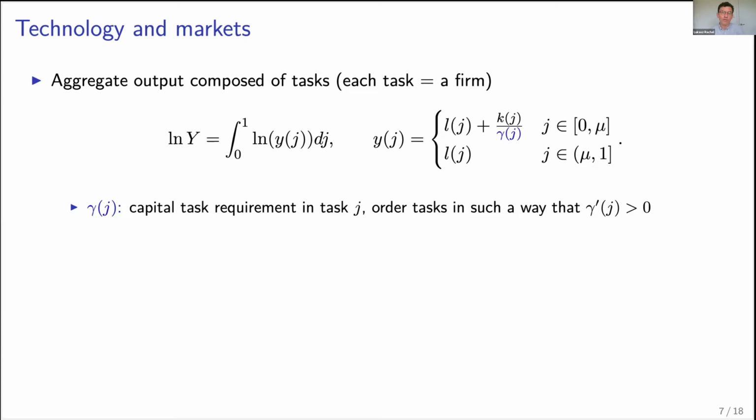Anyway, all the tasks can be produced by workers, but some tasks between zero and mu can also be produced by capital. And so these are the technologically automated tasks. Gamma J is going to be an important object here, as the capital task requirement in task J. I follow the usual convention that I order the tasks in such a way that gamma is increasing in J. And so in equilibrium, it's the tasks closer to the zero end, so on the left side of the task spectrum, that are going to be automated.